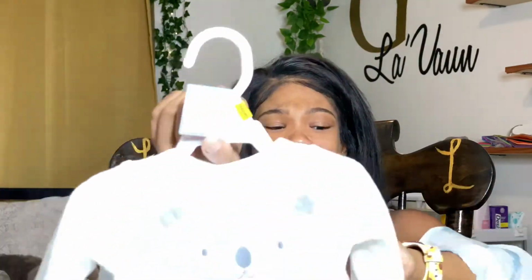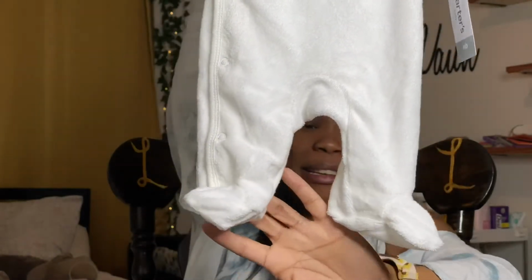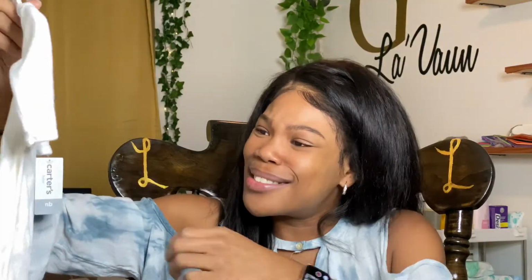Okay, these were the outfits that his grandma got him, and they're so cute, man. This is so cute. It's so precious. Look at the little feet. Oh my God, I want to cry. It's so precious. But this is a newborn, and this is from Carter's, and I'm just so in love with it, y'all. I'm just so in love with it. I don't know. It might have to be one of the outfits.